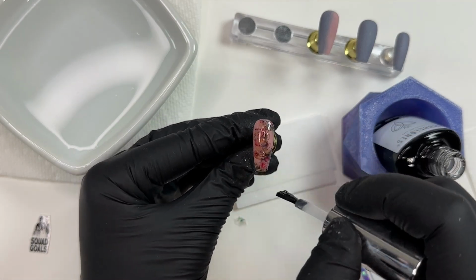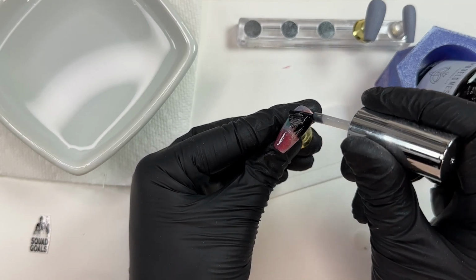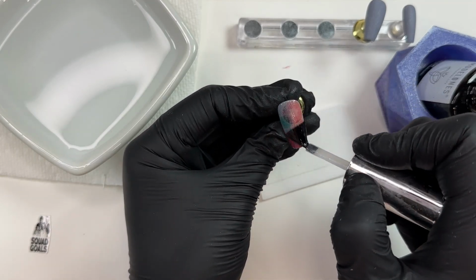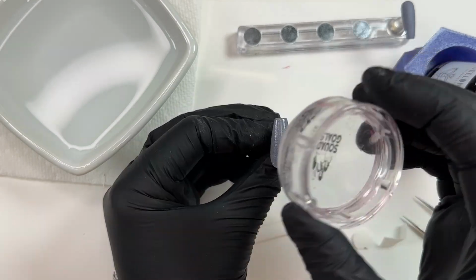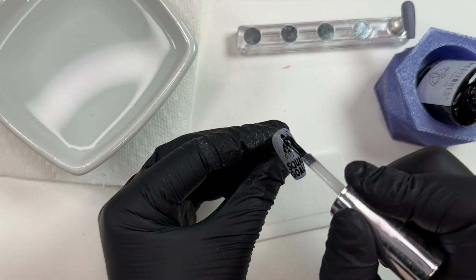I like to do the layer of gel base right away on the nails because I want that decal to just not lift up at all. I want it to completely stay in place. So that is why I always go ahead and seal it in with a layer of gel base and cure.